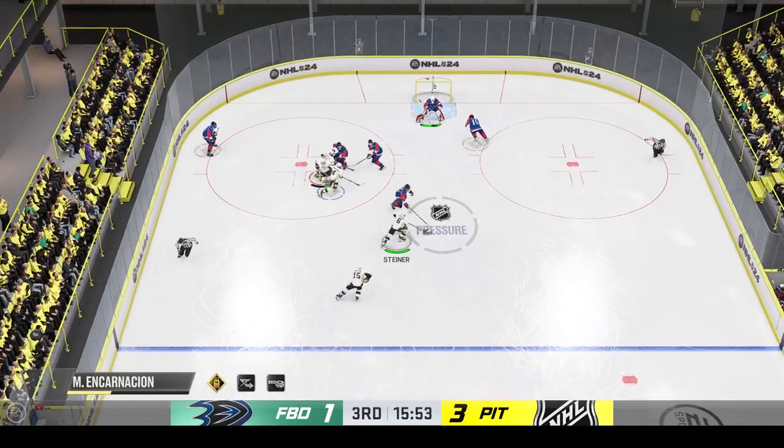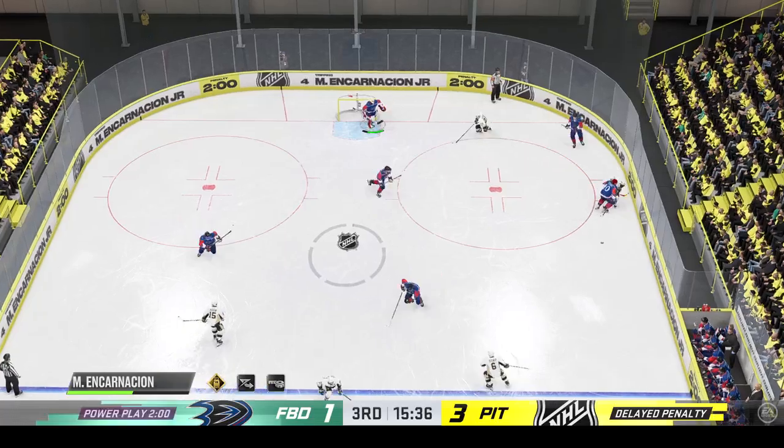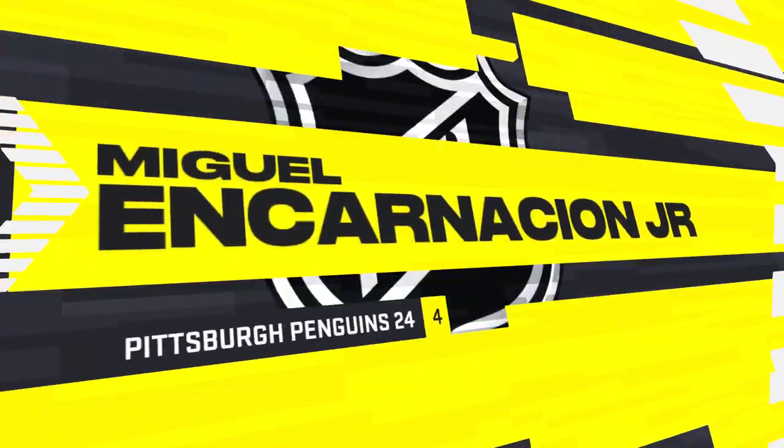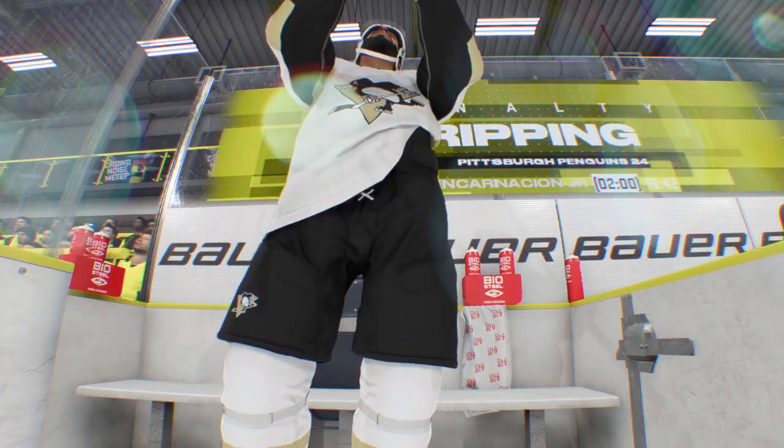Play resumes here as he wins the draw inside the offensive zone. We got a delayed penalty coming up. That trip right in front of the official's eyes. Can't get away with that. The Penguins are going to be shorthanded, tripping the call.